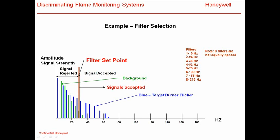And in our case, the filters are settable from 16 hertz, 24, and so on up to 215 hertz. After 200 hertz, really not many flames will produce that high of a frequency. There are some, but very, very few of them, and really it's not necessary to go any higher than that. So let's go to the next slide.